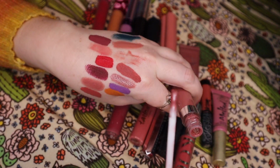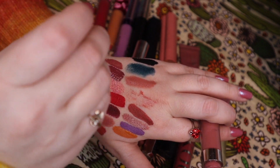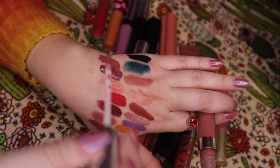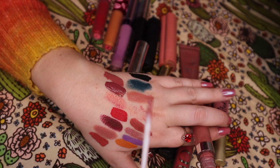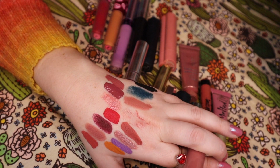I remember I gave this a second try because I hated the brush applicator, but on the second try using it, I was like, it's such a nice color and formula that I can look past the brush applicator. But what I can't look past is the smell.